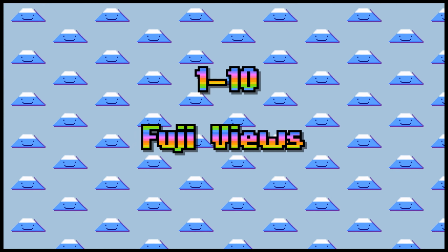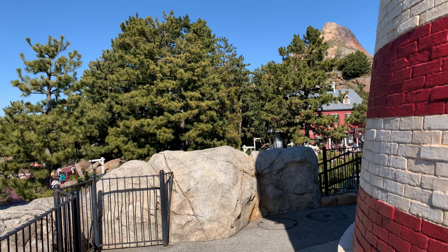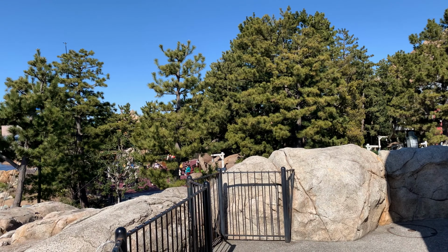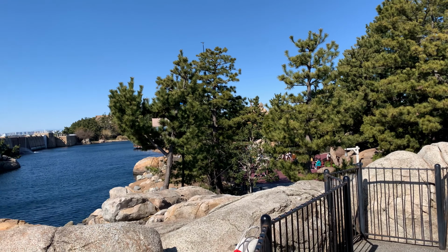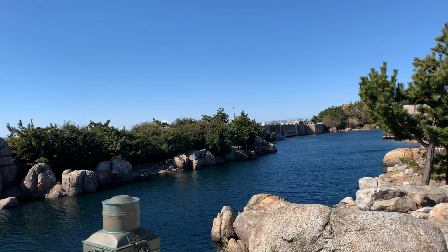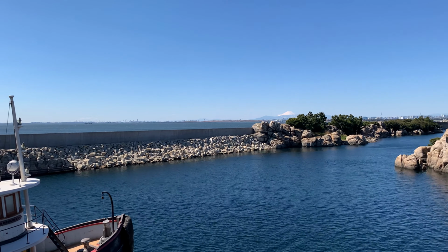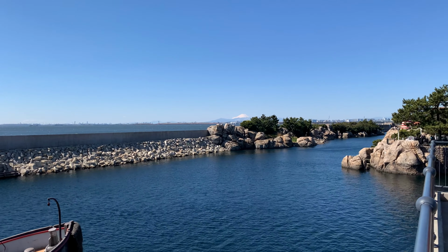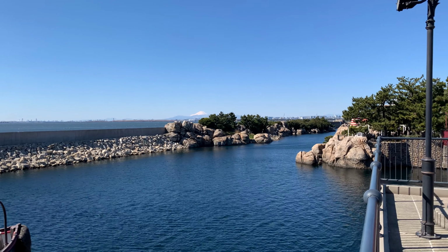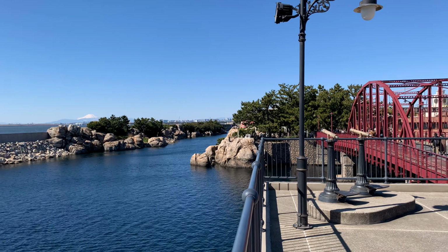Number 10. Fuji Views. While we're admiring the views of the ocean from the park, you may be lucky enough to spot another iconic mountain. On very clear days, especially at dusk, Mount Fuji can be seen from inside the park. You can see it from the Hurricane Point Lighthouse at Cape Cod and Observation Station on the other side of the bridge. But without a doubt, the best viewing spot is on board the enormous SS Columbia.